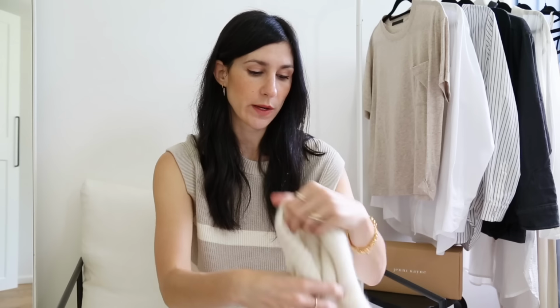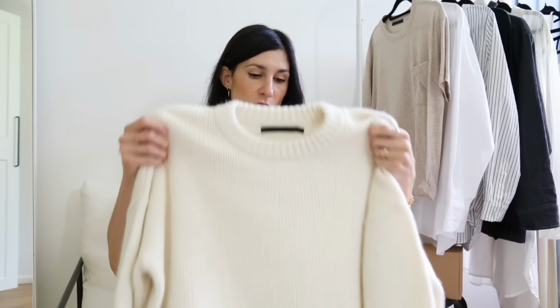Now I feel like we should start at the very beginning with the sweater that kind of started it all, my foray into the brand Jenni Kayne, and it is the Alpaca Cocoon Crewneck. I purchased this during the Black Friday sales last year, so in 2021. And to me, this was a bit of a big splurge, especially from an unknown brand that I wasn't really familiar with, and that is a little bit less accessible if you live in a country like Australia, as you can't return your items. I'm going to talk a bit more about that at the end of the video.